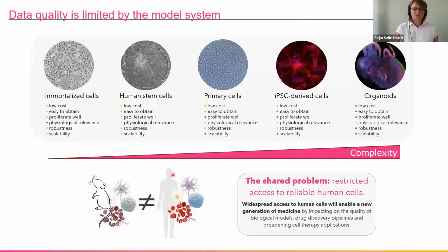So CRISPR screens, they're nothing new to the field. They have been used in academic labs, but also in company settings. But what we do believe is very important with CRISPR screens is the model systems we're using. In the past, immortalized cells were used heavily, and there are certain advantages associated to the cells, simply that they're very robust and scalable, usually very low cost associated with it. But the downside is their physiological relevance.